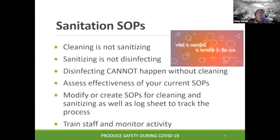And again, most folks are doing it. They'll tell you, oh yeah, I clean my harvest knives every time I get out of the field. Well, what do you clean them with? Are they sanitized? Are they disinfected? Where are they stored? Those are the kinds of things that you want to walk your growers through in terms of making sure that they have some procedures in place and that they're documented and can be trained.